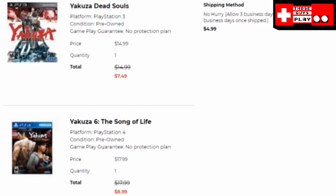So let's take a look at what we got and how much I got it for. So looking at Yakuza Dead Souls and Yakuza 6, those are on me. And the reason why is because I'm actually trying to build up my Yakuza collection. I never had Yakuza on the PS2 or the PS3, although funnily enough, my dad got Yakuza 4 for the PS3 and he thought they were like Grand Theft Autos, which usually, even though they can be numbered, they don't really relate when it comes to story. Yakuza is of course very, very different.